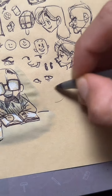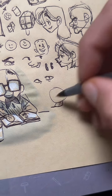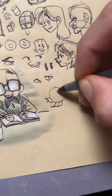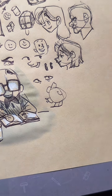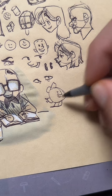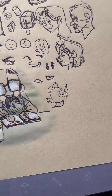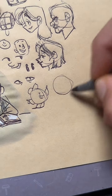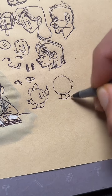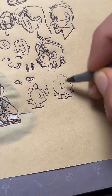Capturing movement, even on something simple like a sphere, or capturing some sort of personality on something as little as a happy face, is hard. It really is. Being able to do something like this is simple. It's not complicated, it's just a circle and two cones. If I can make a circle and two cones have life, then I can move on to the next step.